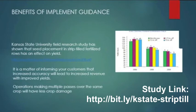Now, once a customer sees some information like this that says, okay, using implement guidance, I can increase my yield. That does help them get over some of the big steps, which is the cost. I mean, you're looking over $10,000 or more, 10 to 20, depending on the system and what display and guide and correction source you're using for an active guidance system. And sometimes that can be a big stepping stone for certain growers.